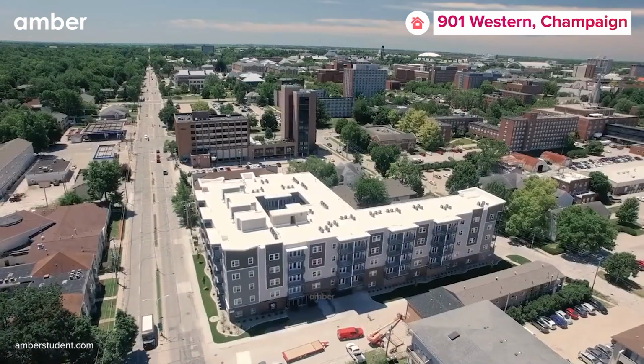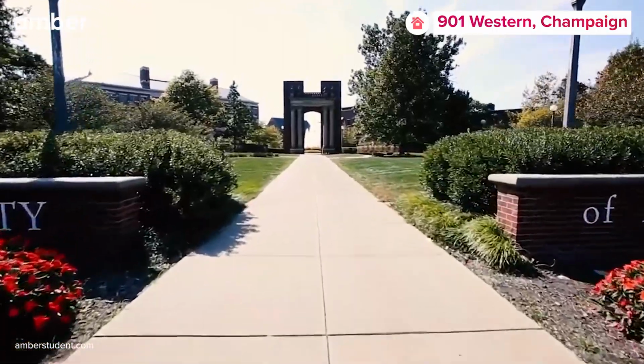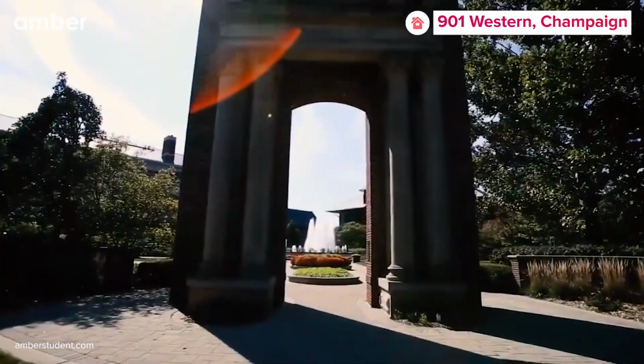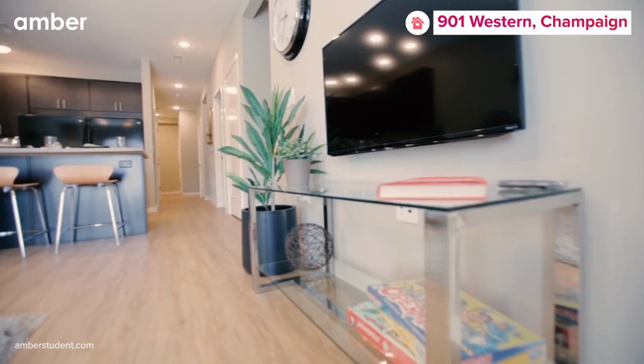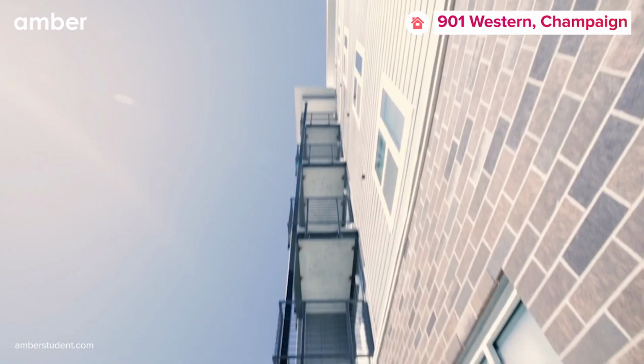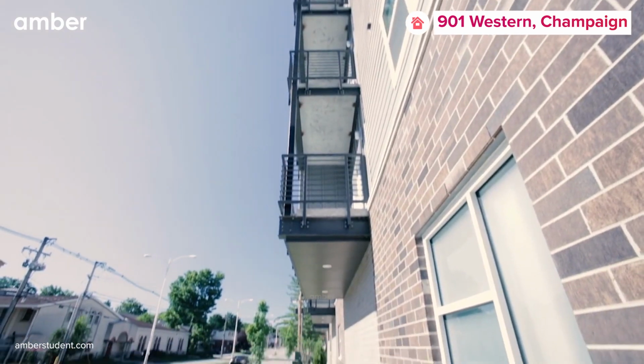As you can see, 901 Western crosses off all the boxes on your wish list with a great location, a private secured parking garage, fully furnished units, 43-inch LED TVs, access-controlled entry, and private balconies.